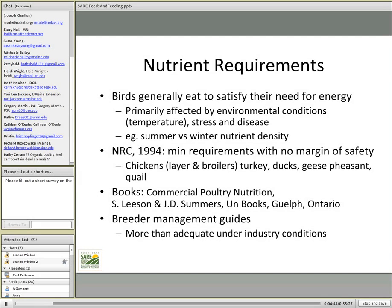what they're coping with. We actually change the density or nutrient concentration of the diets, summer versus winter, in commercial production because we know birds will eat more in winter. Therefore, we reduce the energy density, the nutrient density, because we know they're consuming more. And in summer, we may increase the density because we know the birds are eating less.